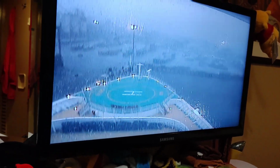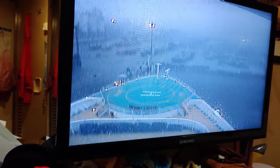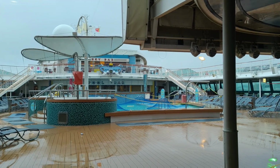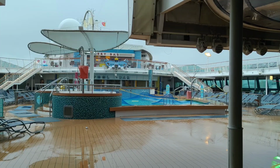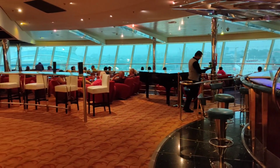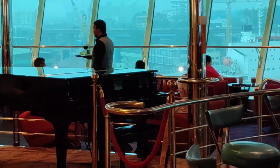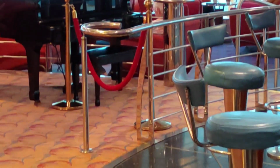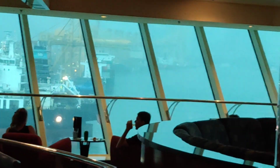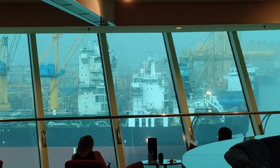That's the view from the bridge. They said to stay inside because of storms. There might be some lightning going on. This is up on deck 13, the vortex, where all the fancy people are. I just wanted to look out on the deck, but I can't get close because they roped it off. Super sad for me. You can see it's really gloomy outside. See the water just streaming off.